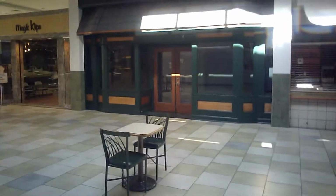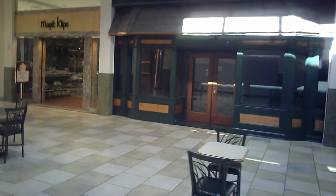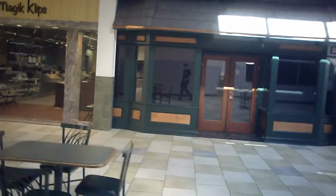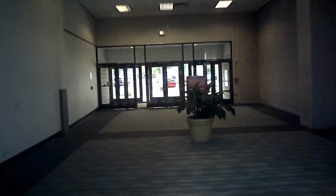So here we get a look at Books A Million, and then at the end of the corridor down there was the former Cinnabon, which seeing that leave was a really devastating blow for this mall. You know, because that was pretty much mixed use at its finest. And to see that leave the mall, regardless of whatever reason, is just devastating for it.